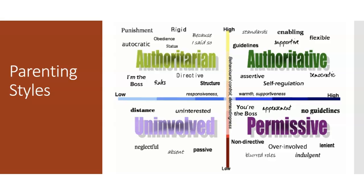And then we have finally the uninvolved parenting style. This is also sometimes called the neglectful parenting style. These are parents that are indifferent, they're not involved. They don't really make any demands, but the difference from the permissive parenting style is that permissive parents aren't making demands because they're so loving, they just don't expect anything. They just want to do everything to please the child. Whereas with the uninvolved parents, it's that they just don't care.